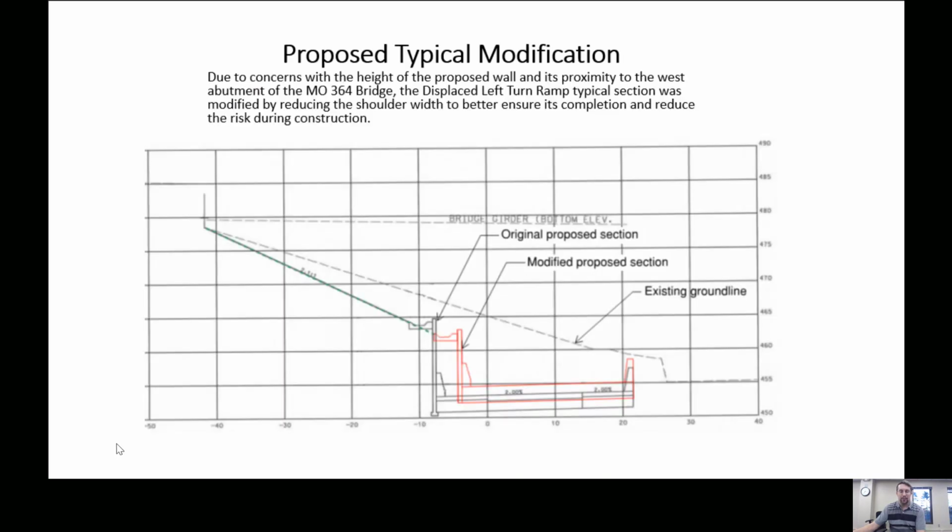So during the design, after working with our wall consultant, we ended up modifying the profile and typical section of the displaced left. This reduced the risk of the wall, reduced the height of the wall, and we felt that this change allowed us to reduce the risk and give us a better opportunity to have a successful project.